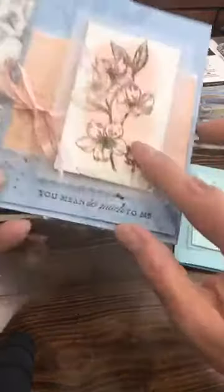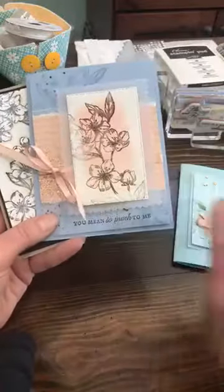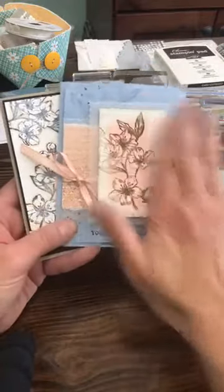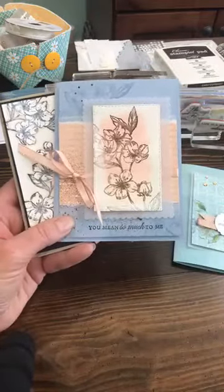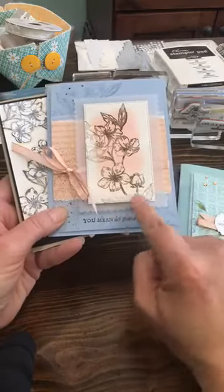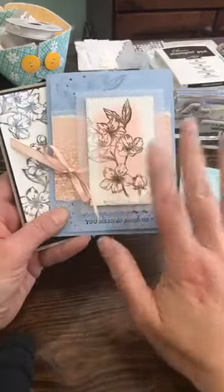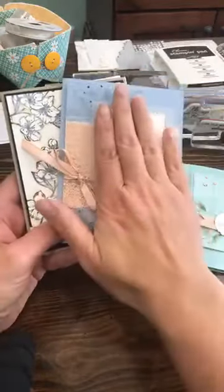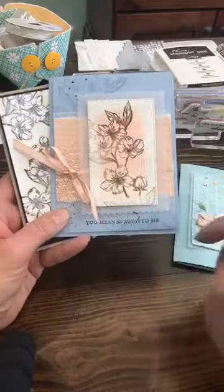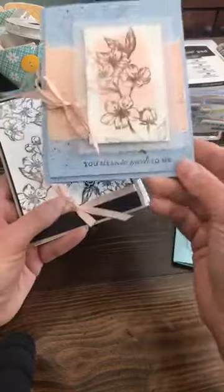And then I used this, if you can tell, this is thicker, our watercolor paper. So I did a little watercolor wash first, and then I stamped in my Early Espresso ink. And you can see where it wasn't wet, the ink is much lighter. So I stamped it while it wasn't completely dry. So when I stamped over my watercolor wash, that brown became a lot deeper. And you mean so much to me.